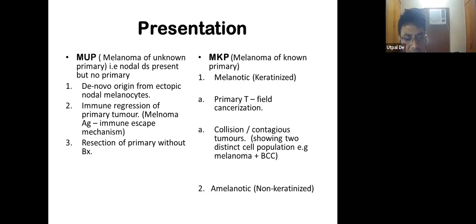The other type of presentation is melanoma of a known primary. As I said, it could be of a melanotic variety or an amelanotic variety. Now, the melanotic variety may present as a primary tumor, and as I said, all the cells of the skin have a potential to develop melanoma, and as such, a field cancerization effect is seen. And sometimes these cells show a collision or contiguous phenomenon, meaning they have a potential to change into two distinct cell populations, and as such melanoma may present along with other skin cancers like basal cell cancer.